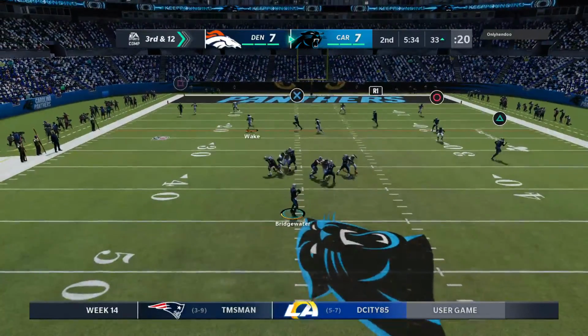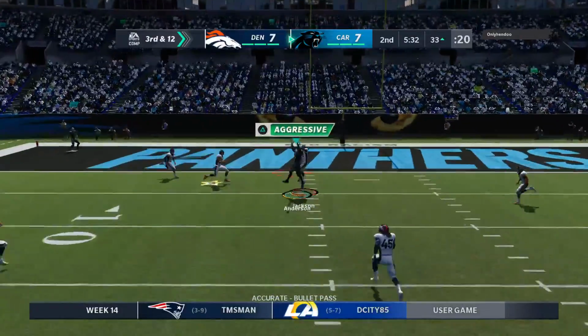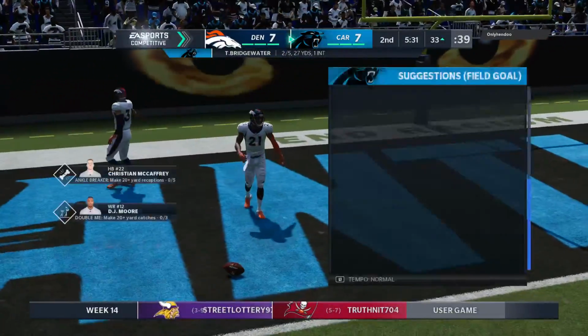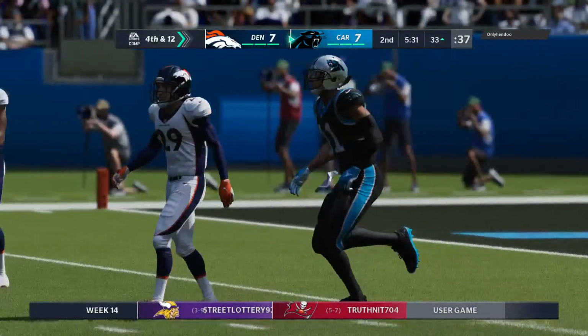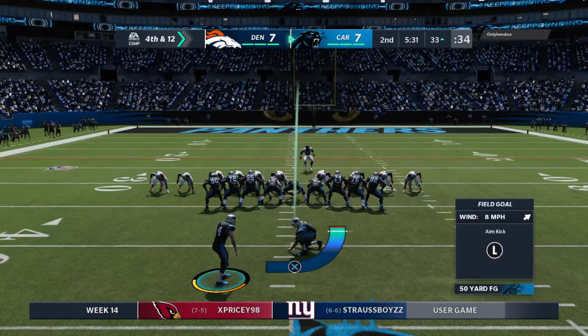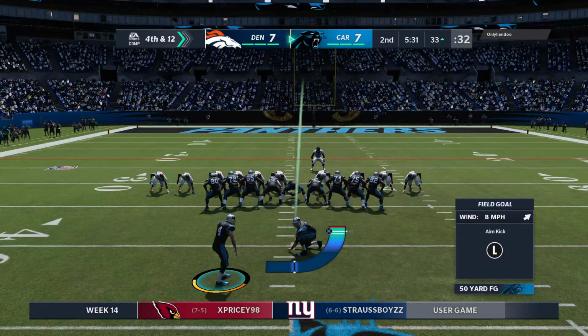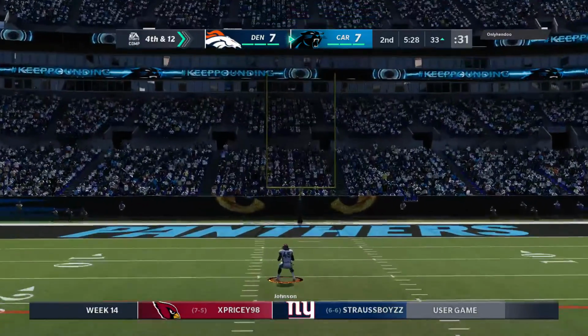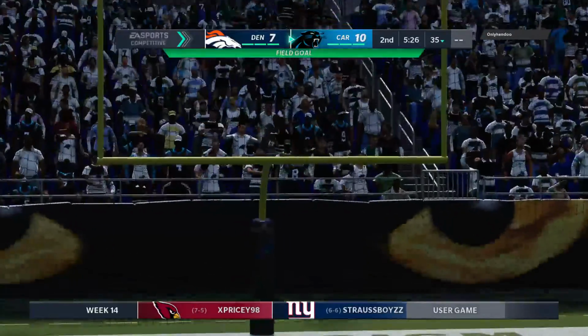Out of the gun, Bridgewater. He's going to air one out for Anderson. And unable to connect, incomplete. I'll give them credit, they took their shot, but it's going to bring up 4th down. They certainly had good starting field position on that drive, but couldn't do anything with it after 3 plays. Have to admit that that's a disappointing end to excellent field position.